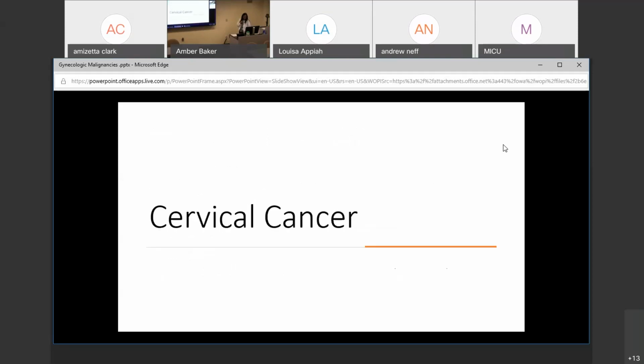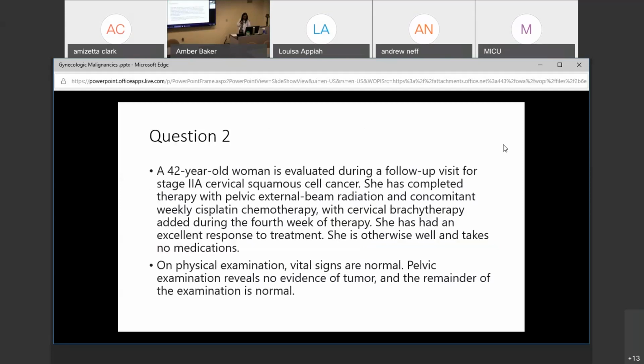Okay, so now I'm going to move on to cervical cancer. So we'll start off with another question again. A 42-year-old woman is evaluated during a follow-up visit for stage 2A cervical squamous cell cancer. She has completed therapy with pelvic external beam radiation and concomitant weekly cisplatin chemo with cervical brachytherapy added during the 4th week of therapy. She has had an excellent response to treatment and is otherwise well and takes no medications.